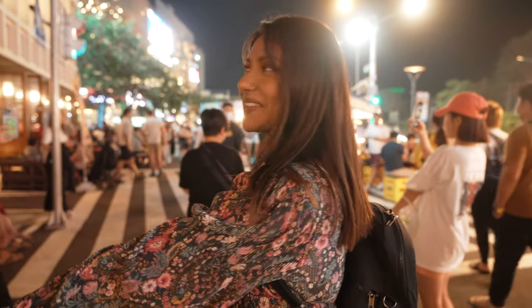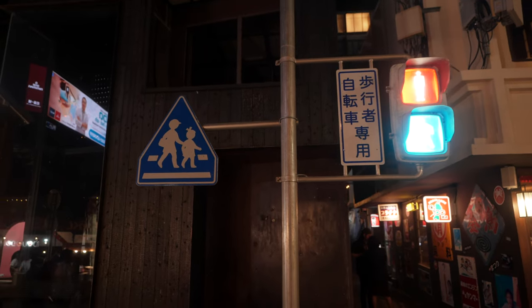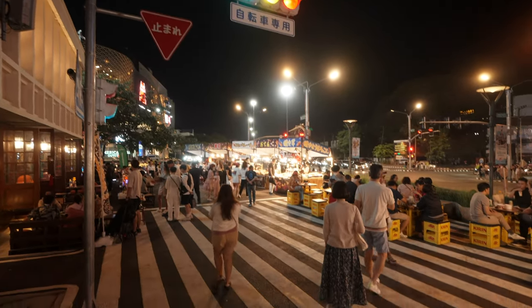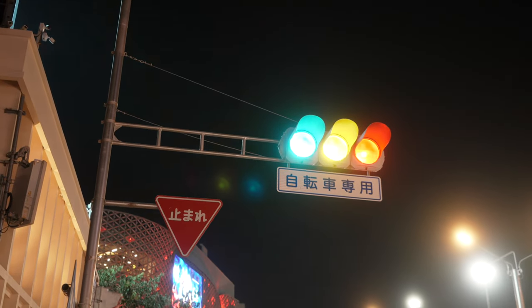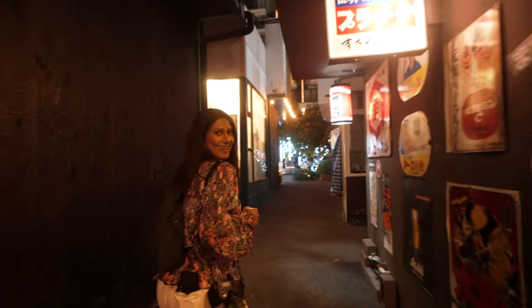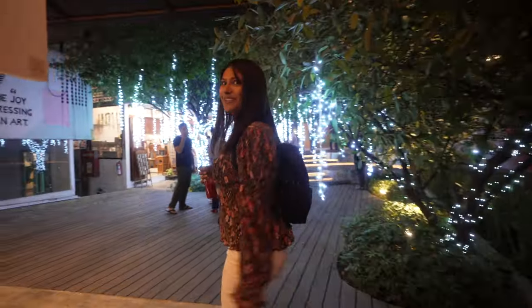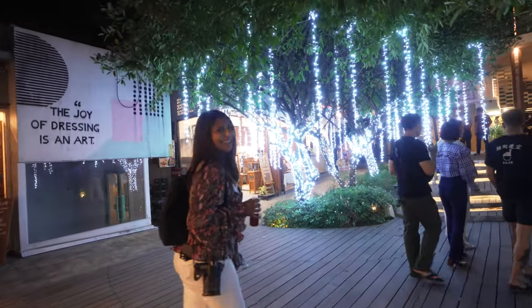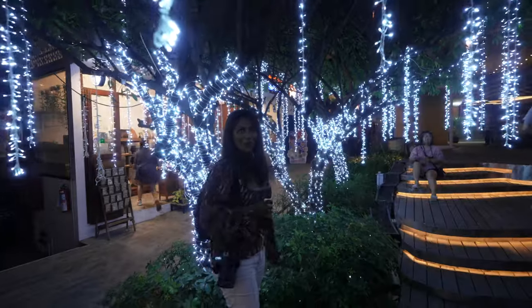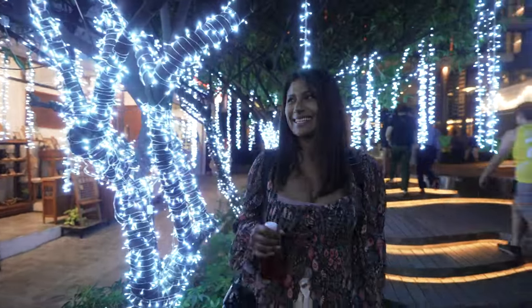And right over here, there's a section where it's kind of like Japantown. A dedicated section for Japanese-inspired street signs. But yeah, it's cute. It's like an alley in Japan. I love these little alleys. Greeted with this beautiful light installation. It only gets better. Wow. It's so romantic.